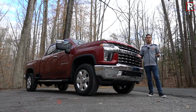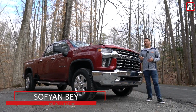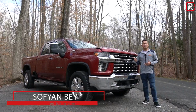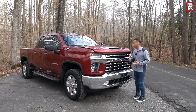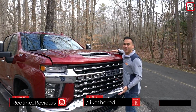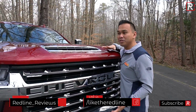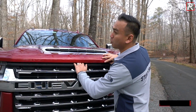So for somebody who is vertically challenged like myself, these heavy-duty trucks are already massive vehicles. And for 2020, Chevrolet actually made this thing about 1.5 inches taller in addition to 10.5 inches longer. As you can see, just standing in front of the truck, it comes up to my shoulder length here at 5'7" for the top of the hood. So this is not really for people that are vertically challenged if you want to work underneath the hood.